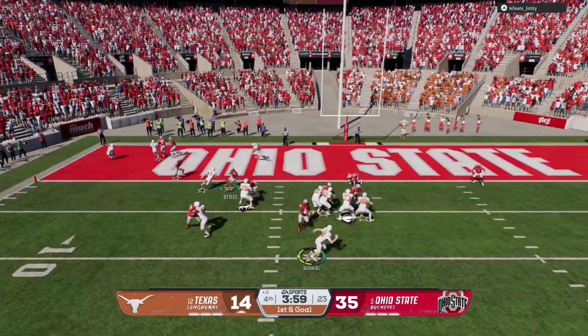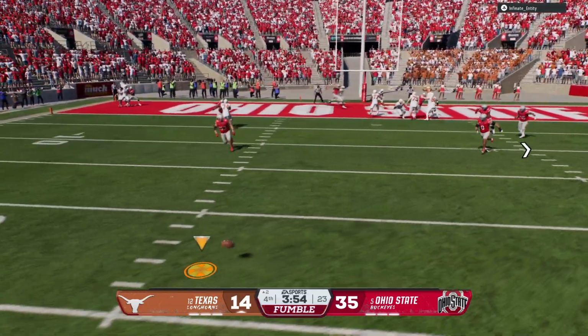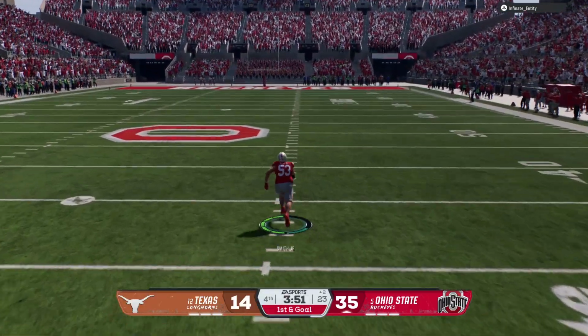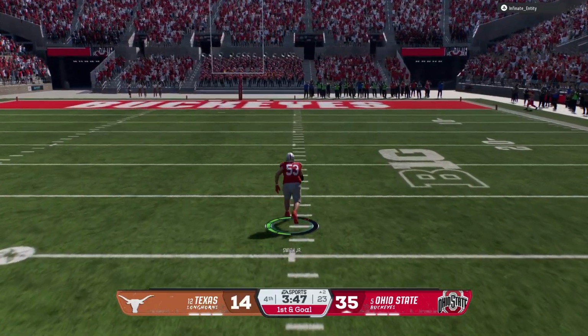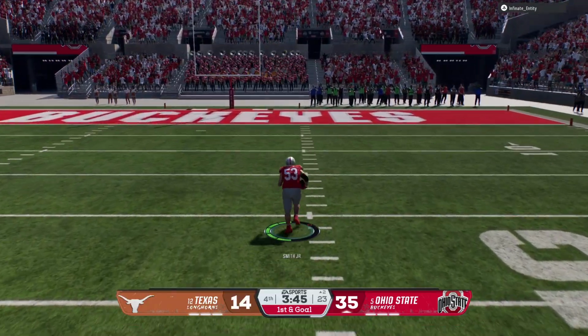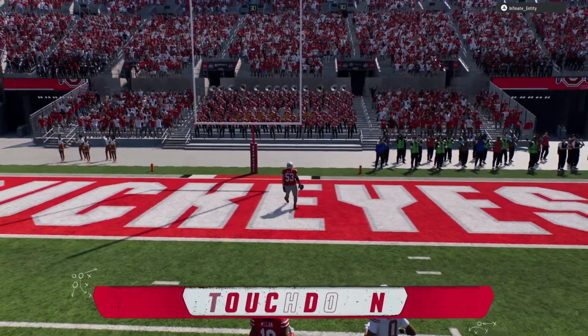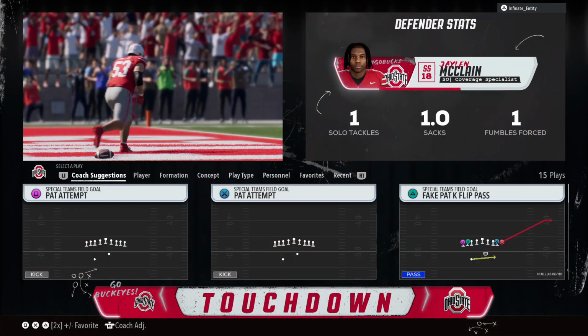The snap sets up to throw. Quarterback floating away from pressure. And the ball comes out. What a disastrous play. Recovered by the defense, and he's off. Inside the 40, the 40, at the 30, the 20, past the 10. Touchdown, Buckeyes! And they turn it into a defensive score.